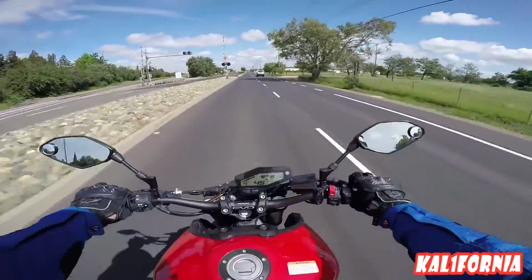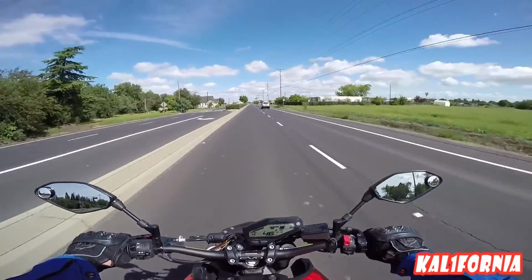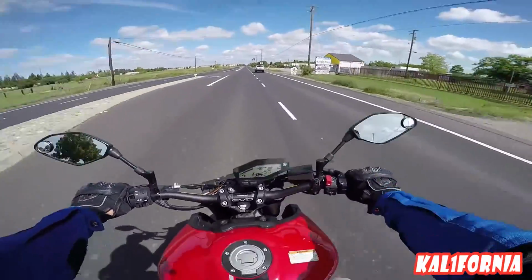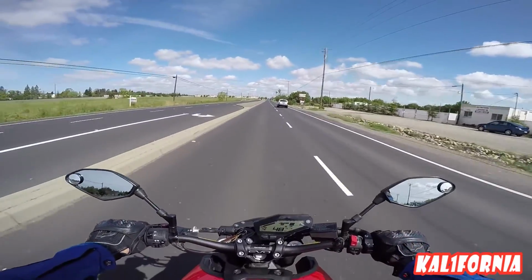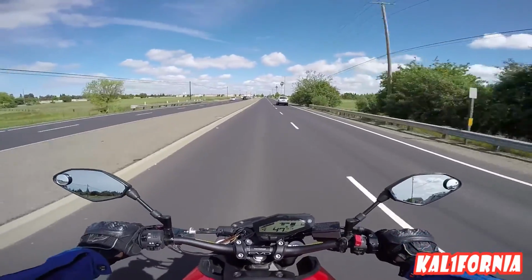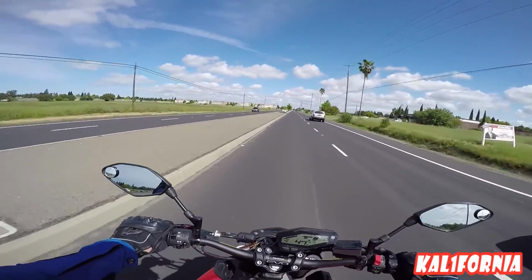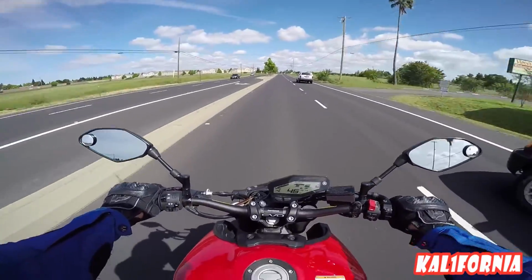So the first thing I want to talk about for the FZ09, and really any naked bike where you're sitting up like this, is that it's really comfortable to ride and relax on. It's almost like having a cruiser bike, like a Harley or something, where it's really nice and comfortable. My back isn't hurting after 20 minutes, like a crotch rocket would.